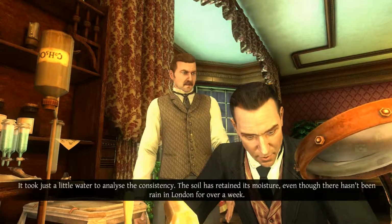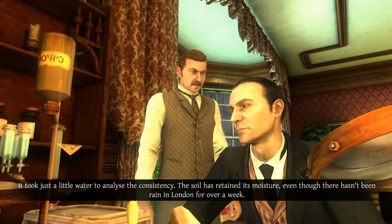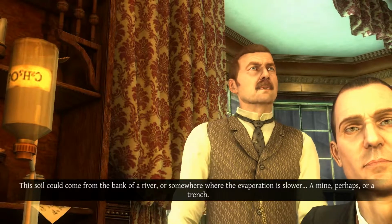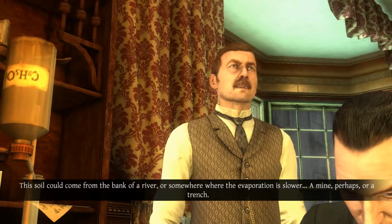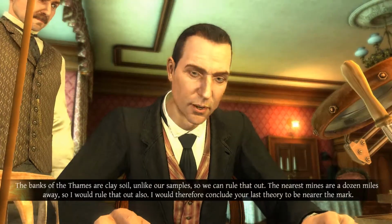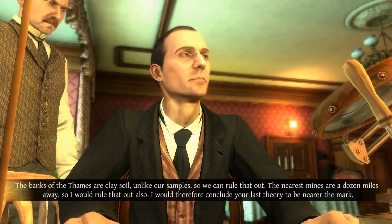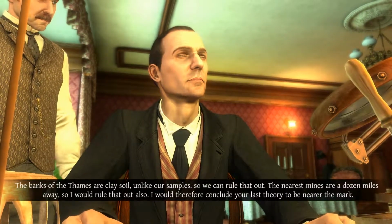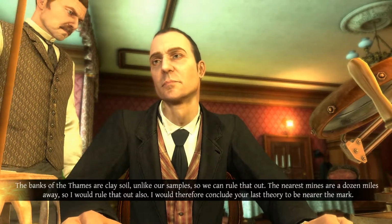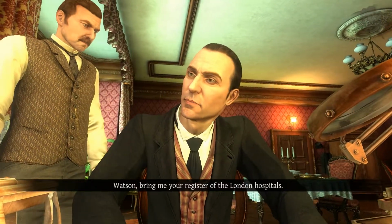How do you know? It took just a little water to analyze the consistency. The soil has retained its moisture, even though there hasn't been rain in London for over a week. This soil could come from the bank of a river, or somewhere where the evaporation is slower. A mine, perhaps, or a trench. The banks of the Thames are clay soil, unlike our samples, so we can rule that out. The nearest mines are 12 miles away, so I would rule that out also. I would therefore conclude your last theory to be nearer the mark. A trench? A pit. Watson, bring me your register of the London hospitals.